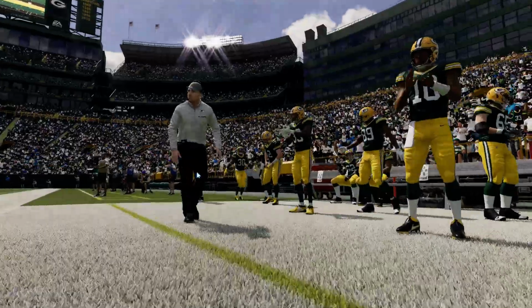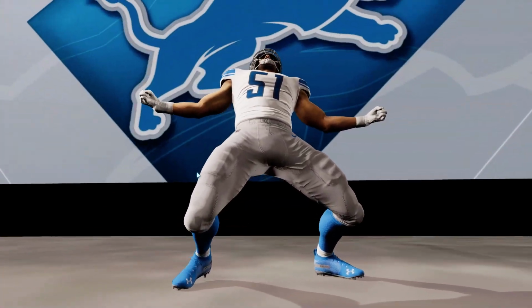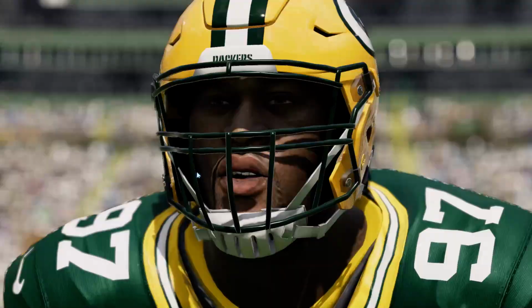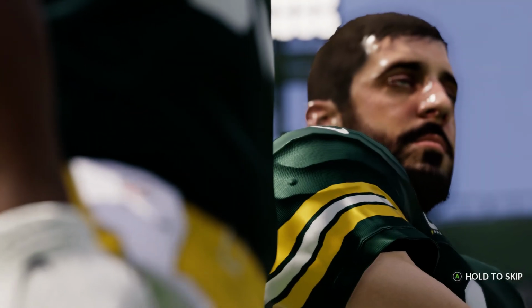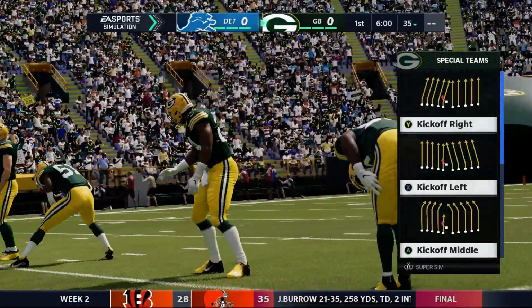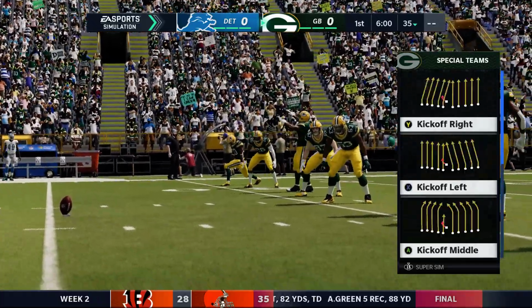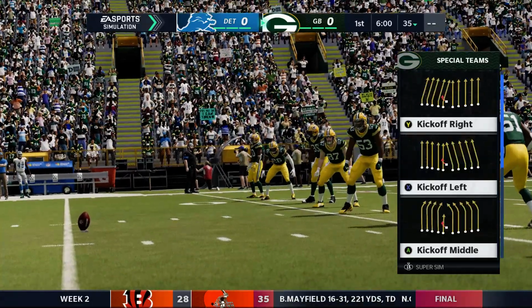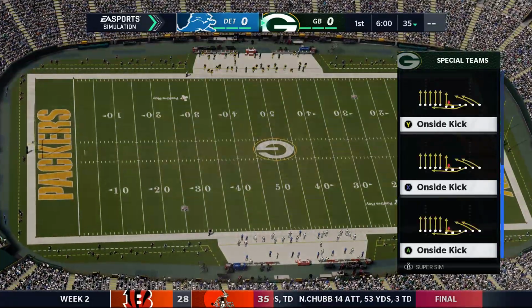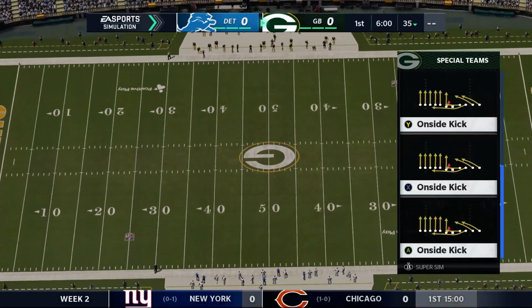Today, from Lambeau Field in Green Bay, Wisconsin, it's Week 2 of the NFL on EA Sports. And we come to you from one of the truly iconic stadiums in the NFL as you get a look at Lambeau Field here in Green Bay, Wisconsin. Today, after a crazy opening weekend, it's on to Week 2, and we've got a good one here between the Detroit Lions and the Green Bay Packers.